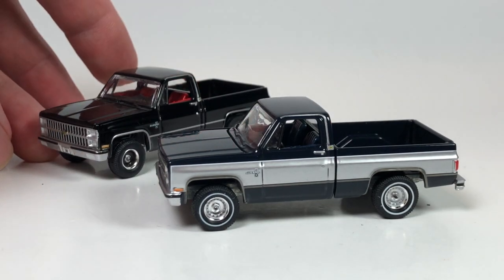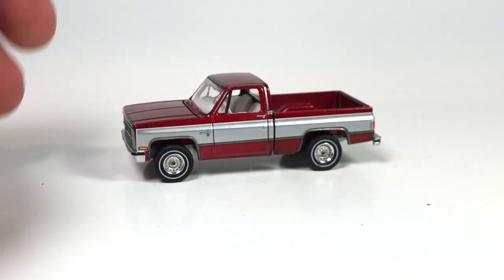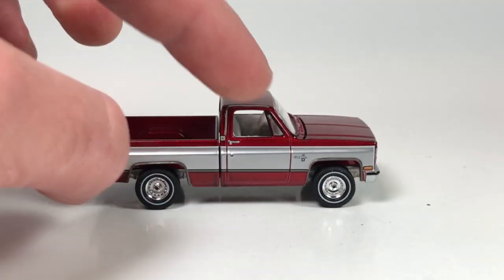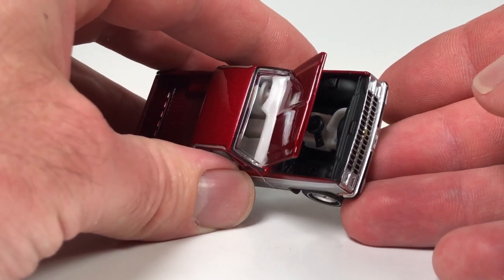Really good releases of the square body. And then, of course, we got the Ultra Red. So the Ultra Red, you should predict, because it's going to look like the version A car. Here we go. Silver sides. And, of course, the white interior, Ultra Red body, and then, of course, under the hood is the white engine.